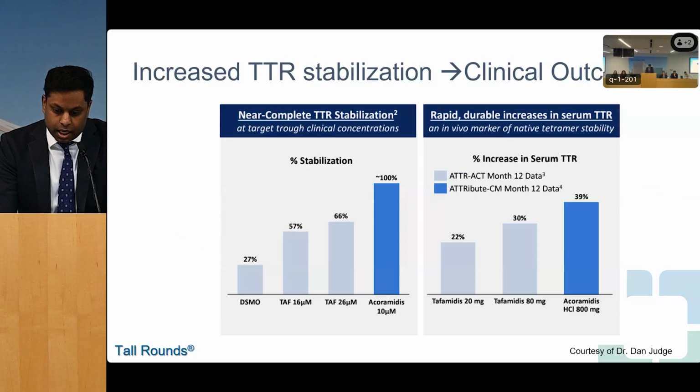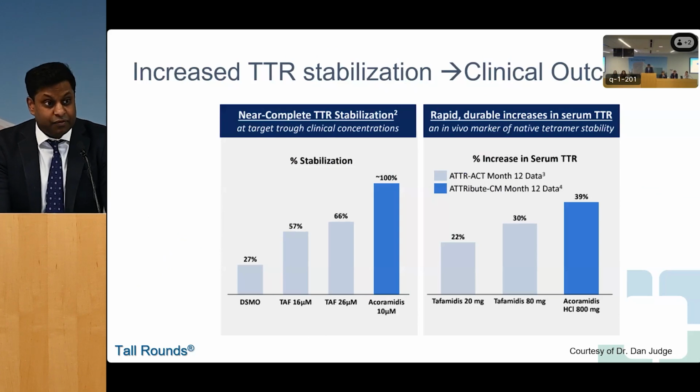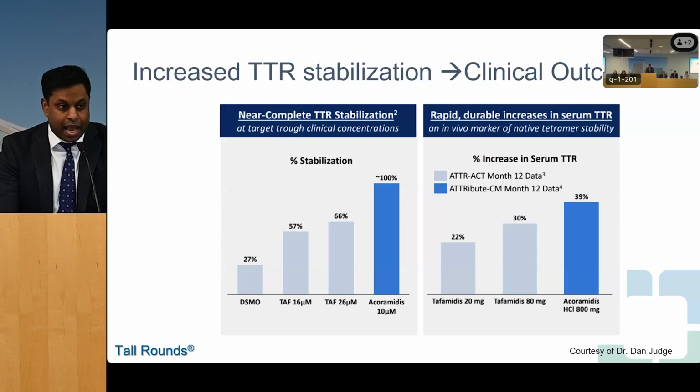And again, to talk about the increased TTR stabilization, you can see that in vitro, acoramidis has near 100% stabilization of TTR, and that in vivo, in actual patients, there's a rapid durable increase in serum TTR levels in acoramidis compared to high and low dose tafamidis. But what this increased stabilization has on clinical outcomes, we don't understand yet.